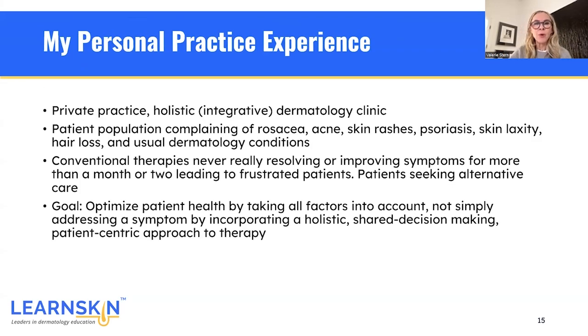So in my own personal practice experience, again, as I mentioned in the beginning, I work in private practice. I work in a holistic integrative dermatology clinic, which I absolutely love. I have such autonomy there, and I enjoy so very much working from both an allopathic as well as an integrative approach. And my patient population complains of the average things like rosacea, acne, skin rashes, psoriasis, skin laxity, hair loss, and every other condition we see basically on a daily basis.